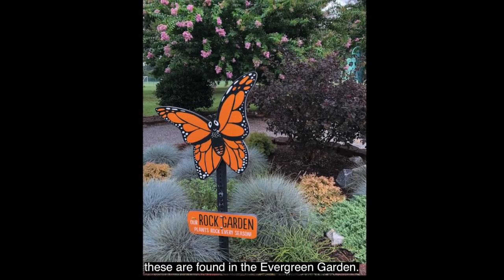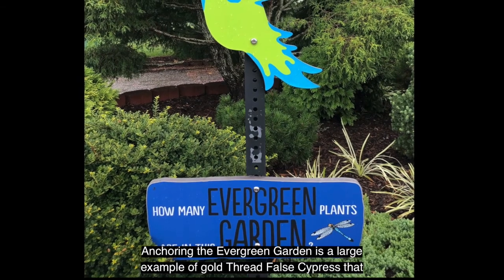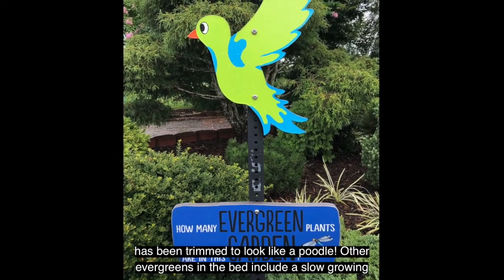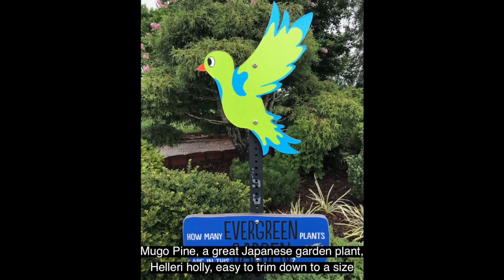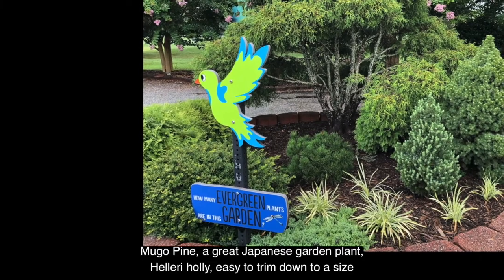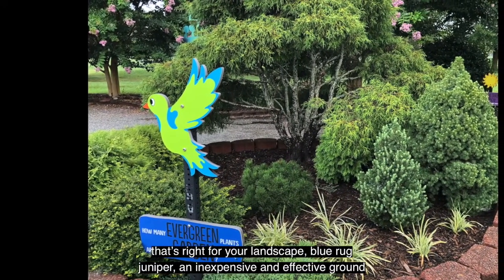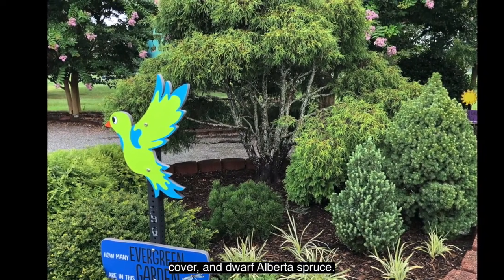A number of these are found in the Evergreen Garden. Anchoring the Evergreen Garden is a large example of gold thread false cypress that has been trimmed to look like a poodle. Other evergreens in the bed include a slow-growing lacebark pine, a great Japanese garden plant, Ellery holly, easy to trim down to a size that's right for your landscape, blue rug juniper, an inexpensive and effective ground cover, and dwarf Alberta spruce.